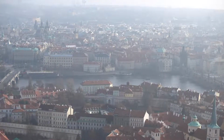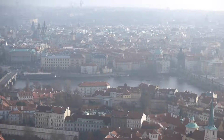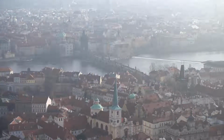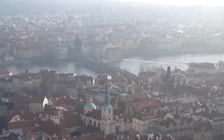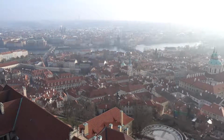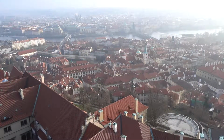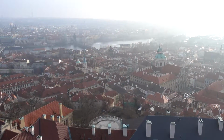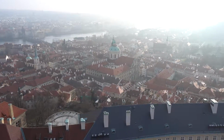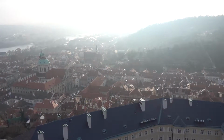But there you can see Church of Our Lady in Tyn, and you can see the Old Town Hall Tower, and then this way, Charles Bridge. That's Charles Bridge. Closer here, the Malá Strana, or Lesser Town. The main Old Town Square.